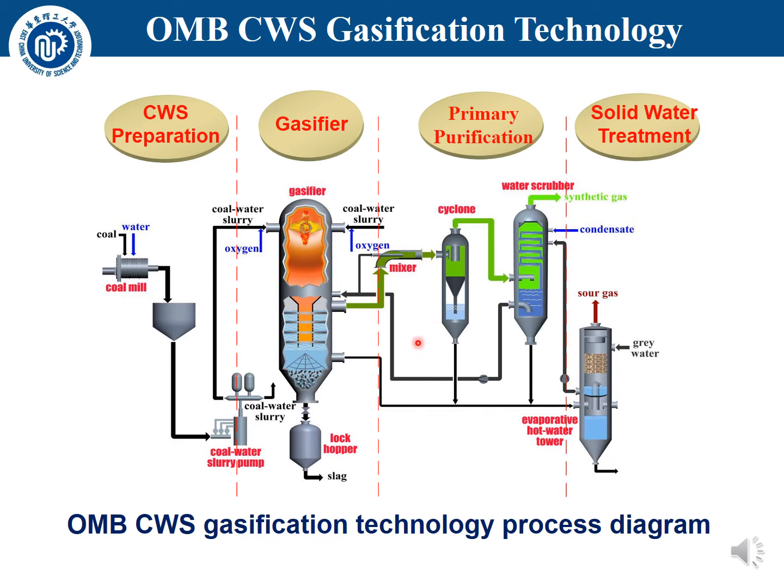All the black water from the gasifier, cyclone, and water scrubber will come together to the evaporative hot water tower, where heat and mass transfer occurs in this vessel to recover the heat of the black water. This is called the black water treatment. This is only the main component. Then the black water will go to the flash, vacuum flash, etc., and the water will come back through here.